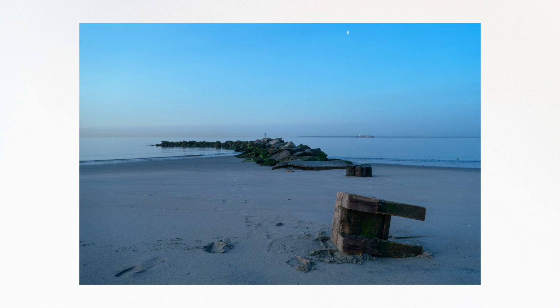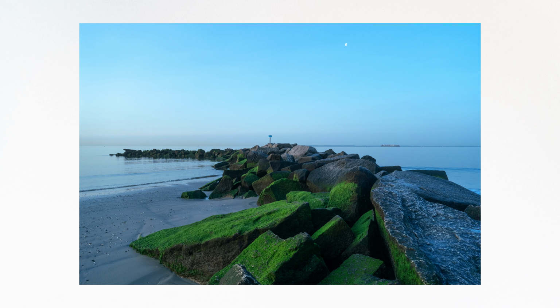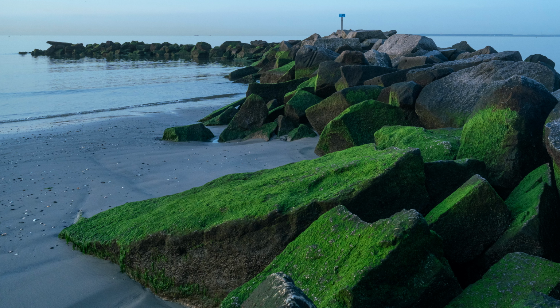I'm not sure how I feel about this one with the kind of foreground object. I don't even know what this is, a foreground piece of wood. It's okay, but I do like the moon. I think these next couple are ultimately better. I do really like this one with the big green rock up front. I think it's a very nice splash of color in the photo.